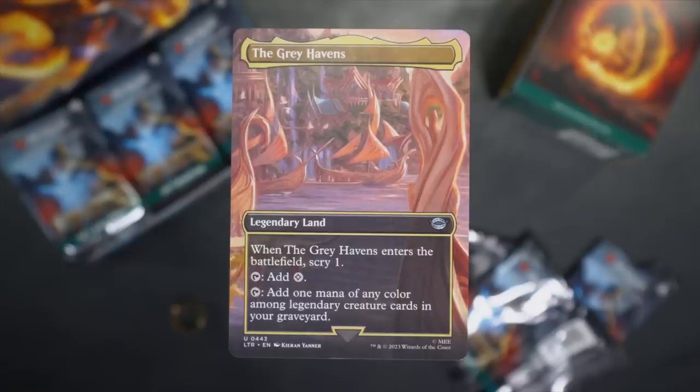Hey, this one's interesting. Speaking of legendary land, this is an uncommon. It's the Grey Havens. When it enters the battlefield, scry 1. It taps for colorless, or taps for 1 mana of any color among legendary creature cards in your graveyard. Graveyard. Interesting. Very interesting. Yeah.